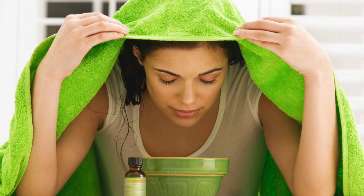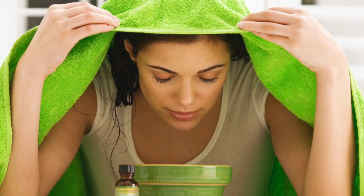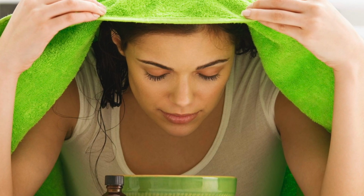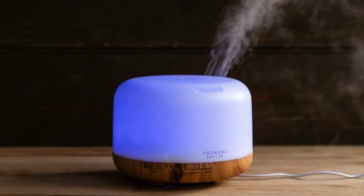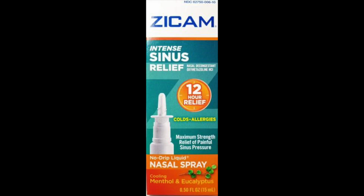You can make a steam bath by placing a few drops of the oil in a bowl of warm water and breathing in the steam for a few minutes until the stuffiness and other symptoms subside. Alternately, a diffuser can fill the air with this essential oil. Also, certain nasal decongestant products contain peppermint. This one is my go-to nasal decongestant when I absolutely cannot breathe through my nose. It contains the menthol found in peppermint as well as eucalyptus, which brings us to our next essential oil for relieving sinus congestion.